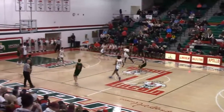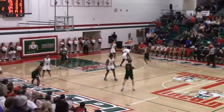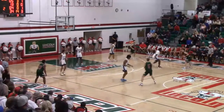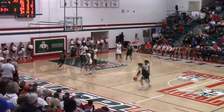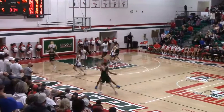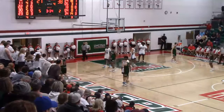Biven, the basketball into the front court. Out front, Stevens. And now to Elijah Polis. To Biven. To Polis. Polis, ball knocked away by Warren into the Lincoln student section.